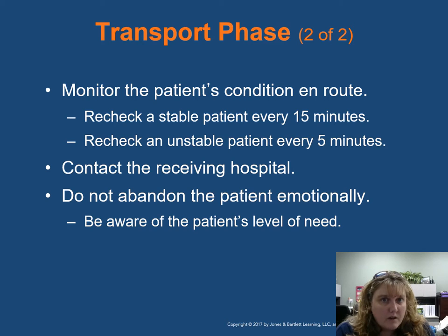If your patient is sick, if they are considered unstable, they need to be reassessed every 5 minutes. If your patient is not critical, they are stable, you can reassess them every 15 minutes. And during that transport phase, you're going to contact the receiving facility, let them know that you're on your way, and let them know how far out you are.